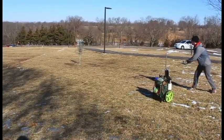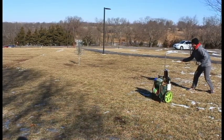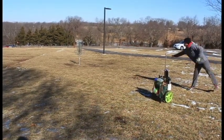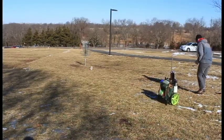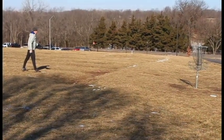Tom having a look for 2. Right now he would be putting into a headwind. Unfortunately, there's no flags on these baskets. Yep. And he probably wants that back.